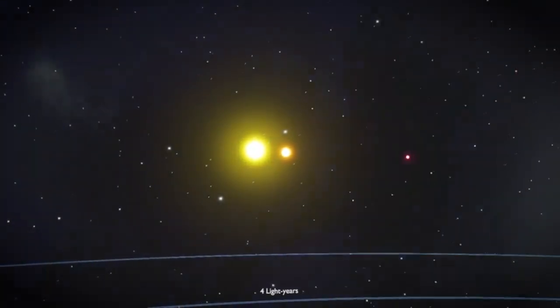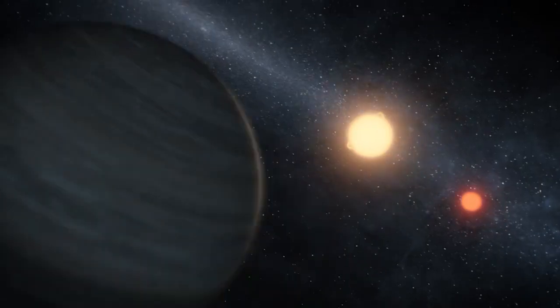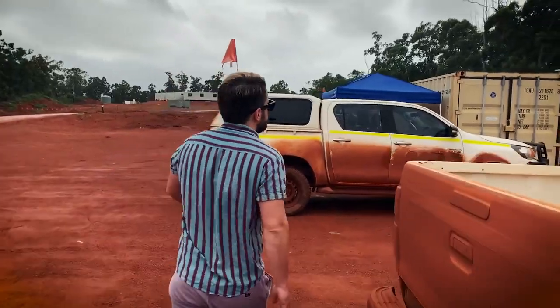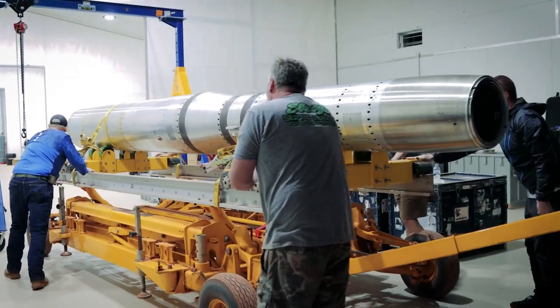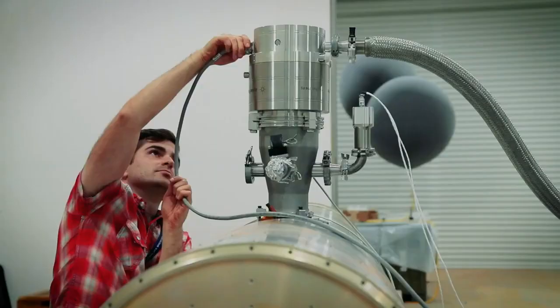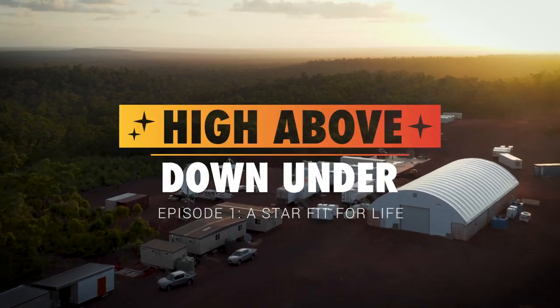Their mission? Study a special pair of stars best seen in the southern hemisphere and propel humanity's search for habitable worlds into the future. I'm Miles Hadfield, and I'm following these rocket teams to Australia to show you what it takes to launch a rocket and make groundbreaking scientific measurements. Hang on tight. We're going on an adventure, high above, down under.